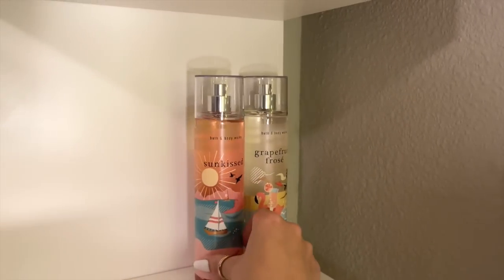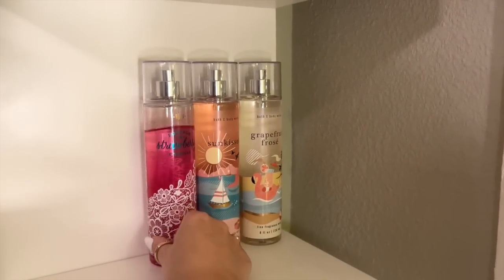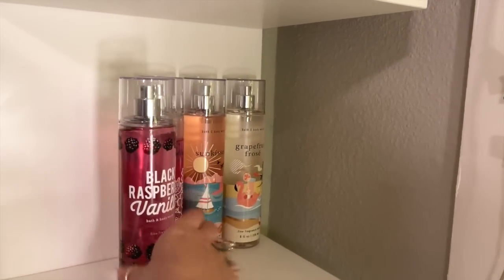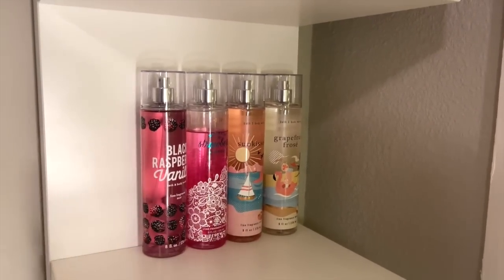These were from a summer collection, I think from last year. I'm also gonna put this one back here because I'm not really in the mood to use this one yet. It's the Bourbon Strawberry and Vanilla. And same thing with this one. This is Black Raspberry Vanilla. I don't think I'll be reaching for those too soon, so I'm going to put those more towards the back.